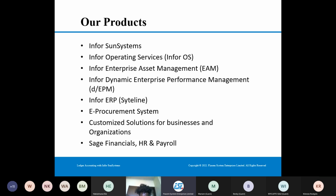These are the products that we currently offer in the market. Number 1 is Infor SunSystems, a modern, comprehensive financial accounting management solution designed to help international enterprises and fast-growing companies handle complex financial activities. The next product is Infor Operating Services, commonly known as Infor OS. It serves as a platform for digital transformation and is a central point for any enterprise ecosystem where you can automate, anticipate, predict, and also inform stakeholders in all the things they do.